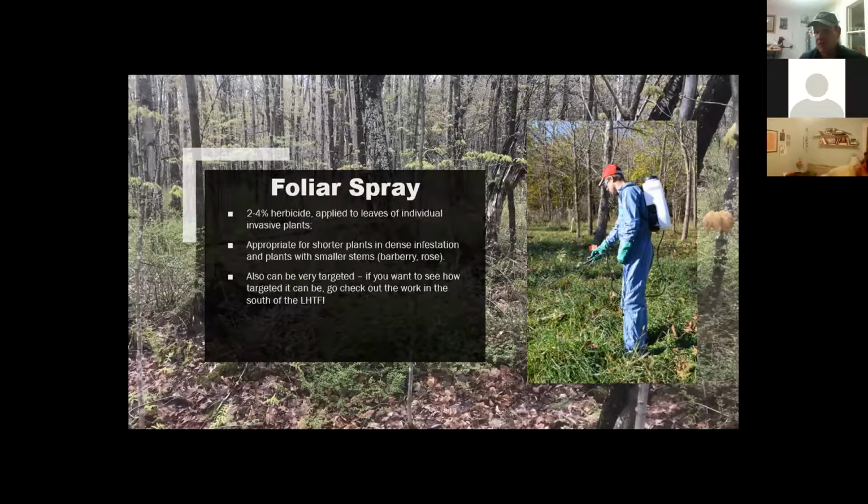This can also be very targeted, and actually I'm going to use the work at LaPlatte Headwaters to demonstrate how targeted and surgical it can be. You can see places where we used a foliar spray, killed an individual buckthorn amongst a massive amount of regeneration, and didn't kill a single non-target plant.